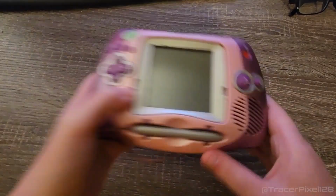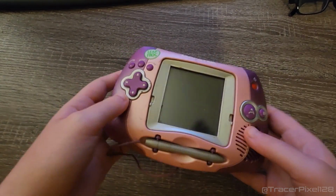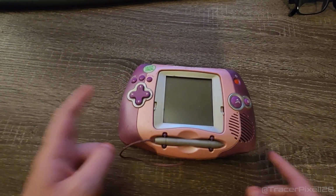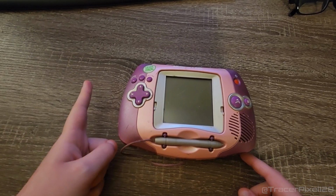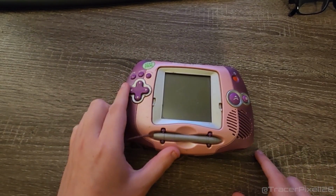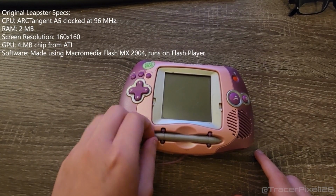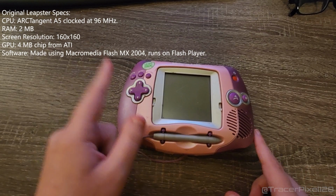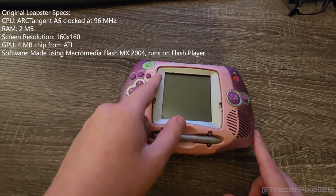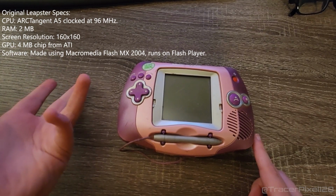The next console I got is the Leapster. This is the second revision of the original Leapster. This was originally released in 2003, while this revision came out in 2005. For specifications, its CPU is an Arctangent A5, clocked at 96 MHz, has 2 MB of RAM, a resolution of 160 by 160, which is lower than that of the Game Boy Advance.